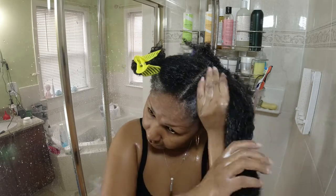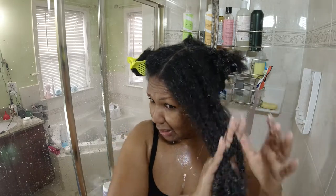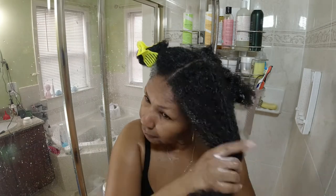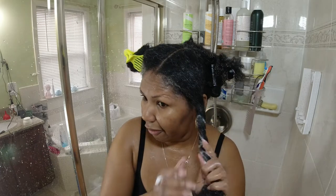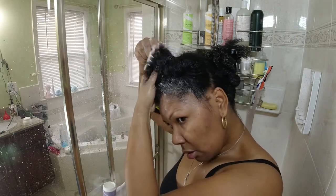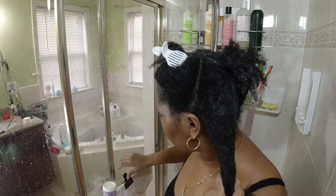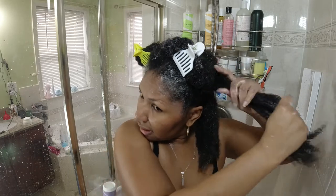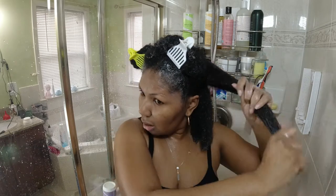Okay. I'm gonna tell y'all, I don't like the fragrance, this natural fragrance, whatever it is. Yes, my hair feels smooth and very nice. I don't even feel like I need to actually go back over, because I felt like it thinned out enough to get to every strand.